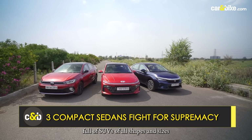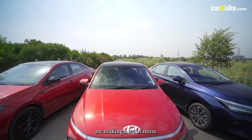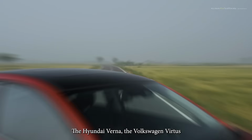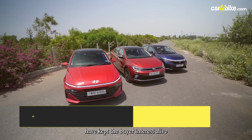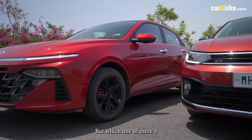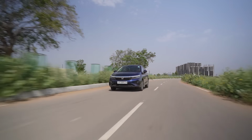In a world full of SUVs of all shapes and sizes, these three new cars are making a lot of noise, and that is a welcome change. The Hyundai Verna, the Volkswagen Virtus and even the ever dependable Honda City have kept the buyer interest alive when it comes to sedans. But which one of these three should you depend on? Let's try and find out.